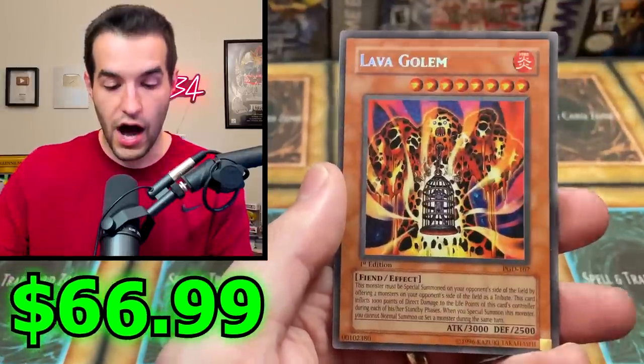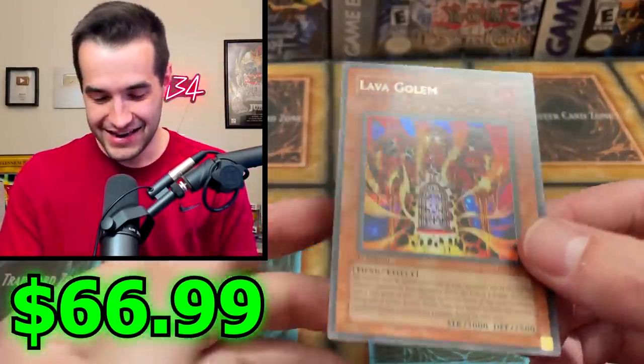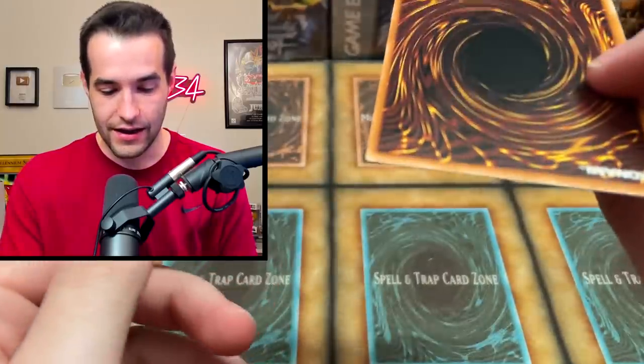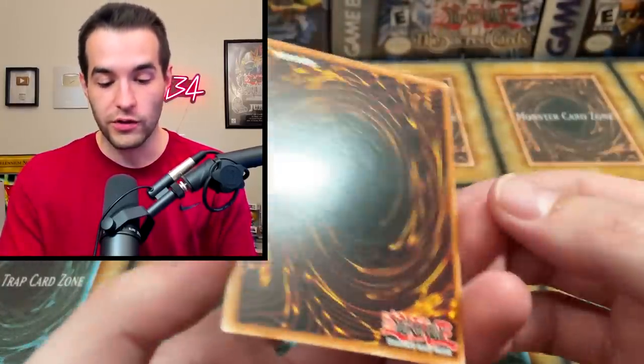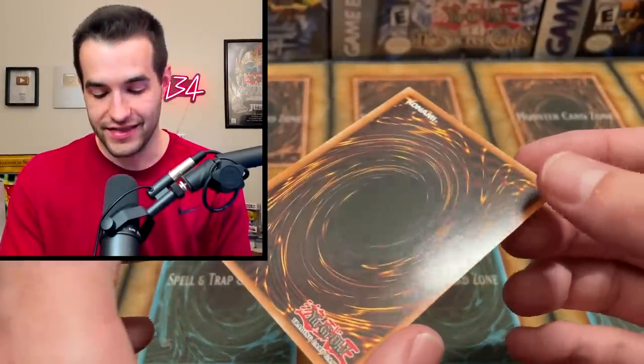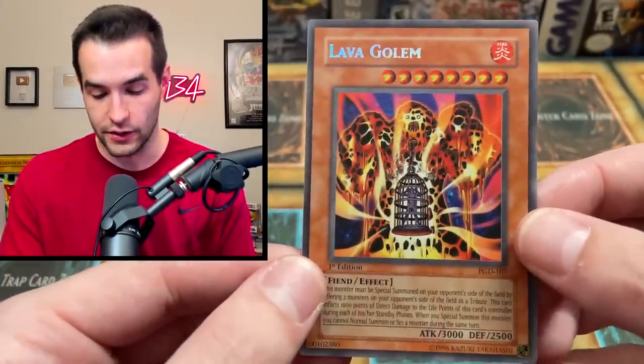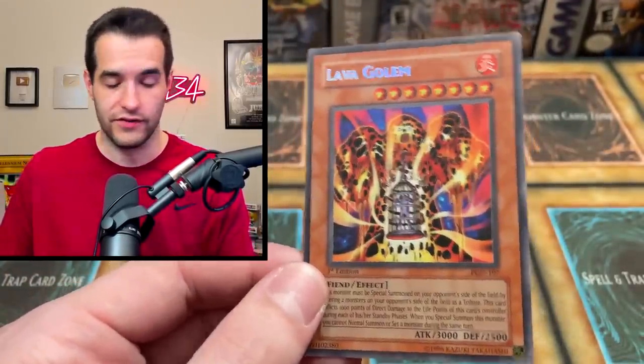Royal Keeper. Oh, and a Lava Golem. No way, dude. No way. Is this the ding card? I don't see a ding. Well, our luck with Lava Golem is insane. I've pulled like 4 Lava Golems. I've never pulled Ring of Destruction. That is nuts, dude. And that card is in nice condition. Oh my goodness. A little bit off-centered as usual. They're always off-centered every time I've pulled one.